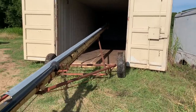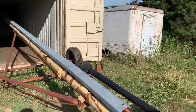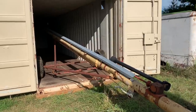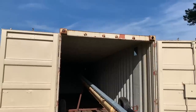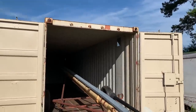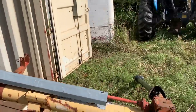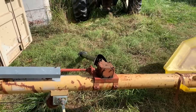We're going this side. I think so. Yeah, you can go over like an inch and it'll fit. It's a tight fit, but it worked. All right, we got that in as far as we can go to be able to hook up the tractor out here to the auger.